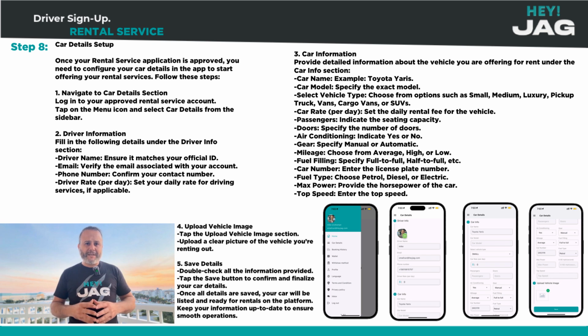Step 8. Set up your car details. Once your rental application is approved, configure your car details to start renting out your vehicle. 1. Access car details. Log into your account. Tap menu, car details. 2. Driver info: name, email, phone, ensure accuracy. Driver rate per day. Set if offering a driver service.